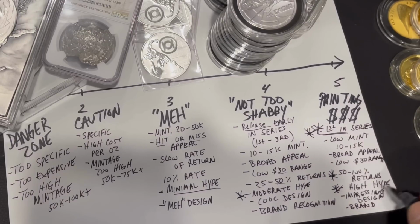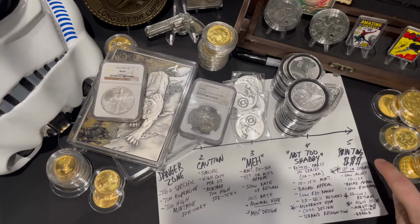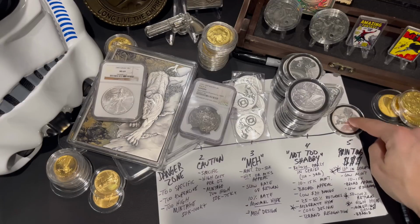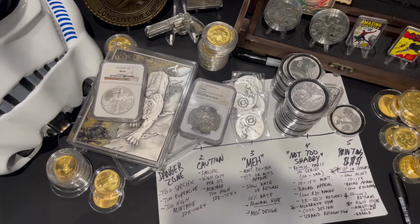If I'm not seeing a lot of hype on social media for a particular item, most likely I'm not going to really buy it, because if people don't give a crap about a particular coin, I'm not buying it. Okay, first in the series, obviously Spider-Man. This thing released for around $30. It goes for around $200 all day long. If I could go back in time, I would have bought a case of those things.